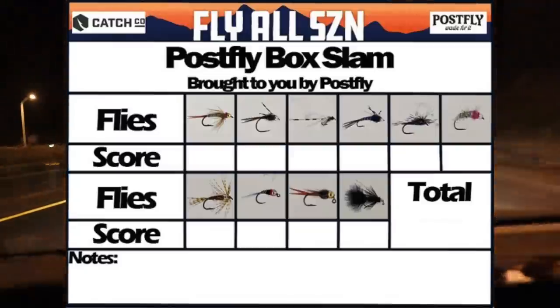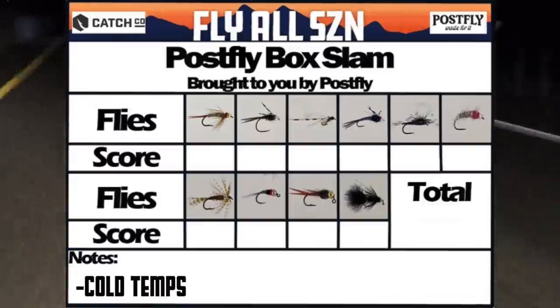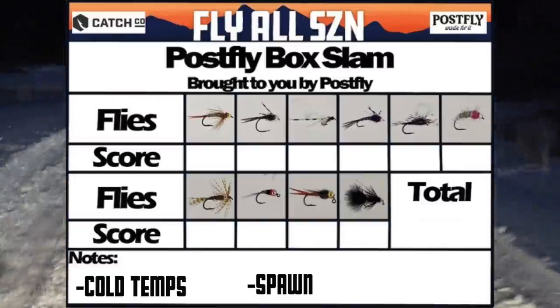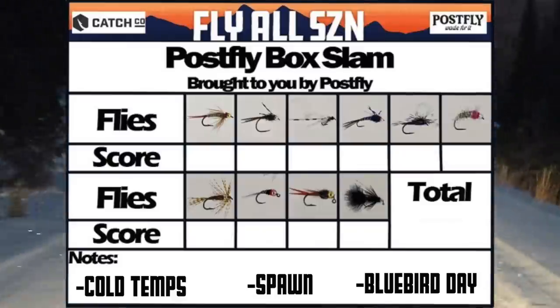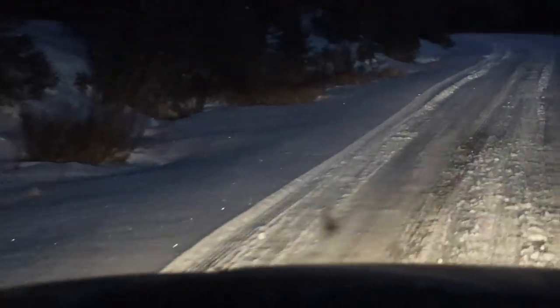However, it should be noted we've got a couple conditions stacked up against us. First and foremost, this is late fall in the backcountry, so things are gonna be cold and temps have been dropping pretty dramatically. On top of that, it should be right around peak brown trout spawn. So we're gonna have the majority of the fish in the watershed thinking about other things, not so much eating. And the final nail in the coffin is, the forecast says a bluebird sky. Now, these aren't the best conditions to be dealing with when trying a new set of flies in a new location, but that's just the name of the game. We're gonna give it our best go and try and complete this slam.